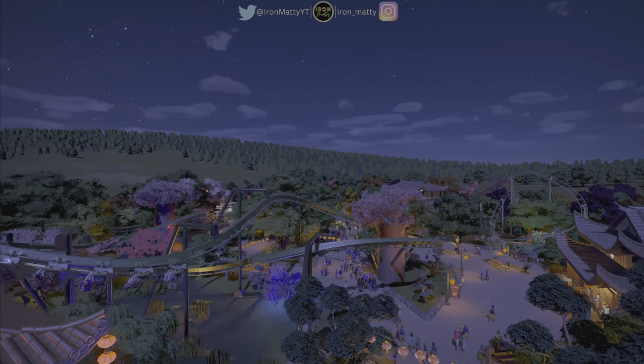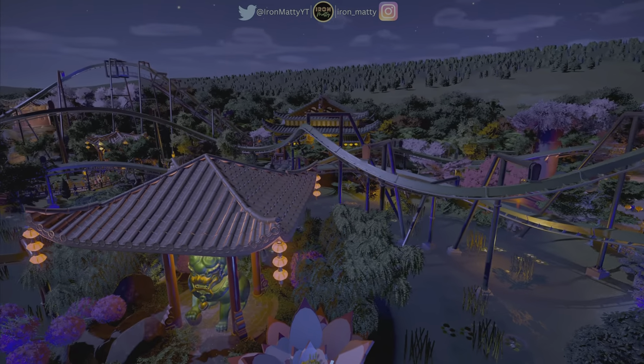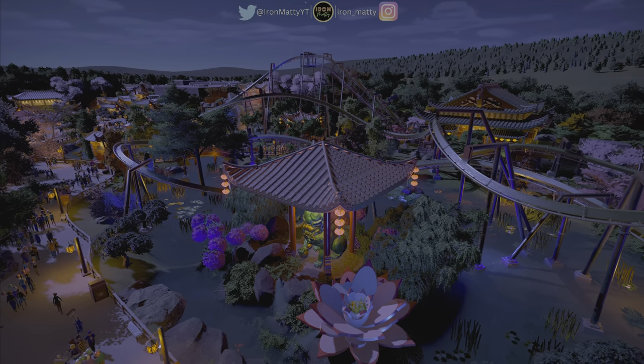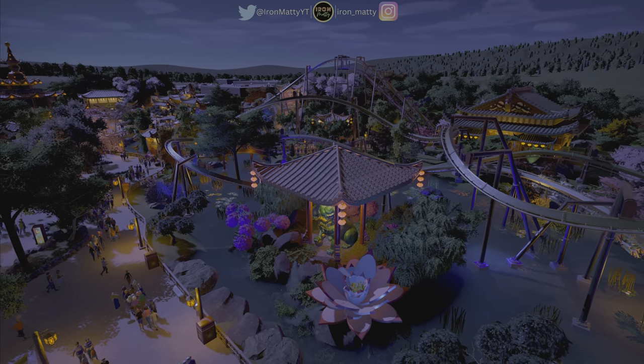But an amazing park. Yeah, great, great job once again, Tony. You're gonna have to let me know down below what you all think, but I've loved this one.